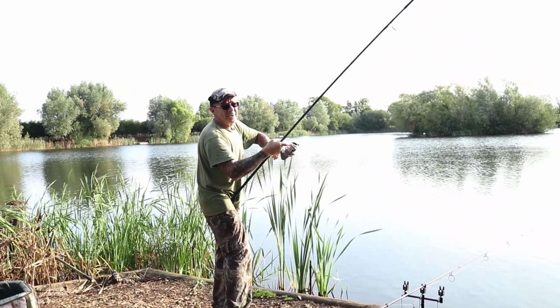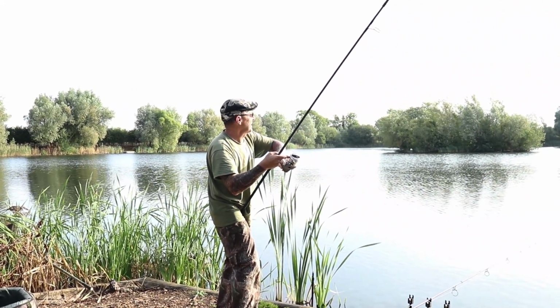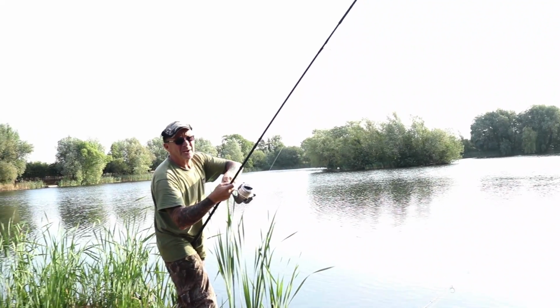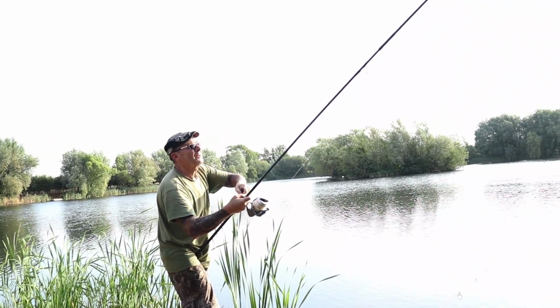I don't know what's going on here. Just put that 40 odd pound common back and the other rod's ripped off now. It's had me over the bar and everything. It's almost jumped clear of the water at one point. Let's hope I get it in. It's covered in weed. Down to one rod now.